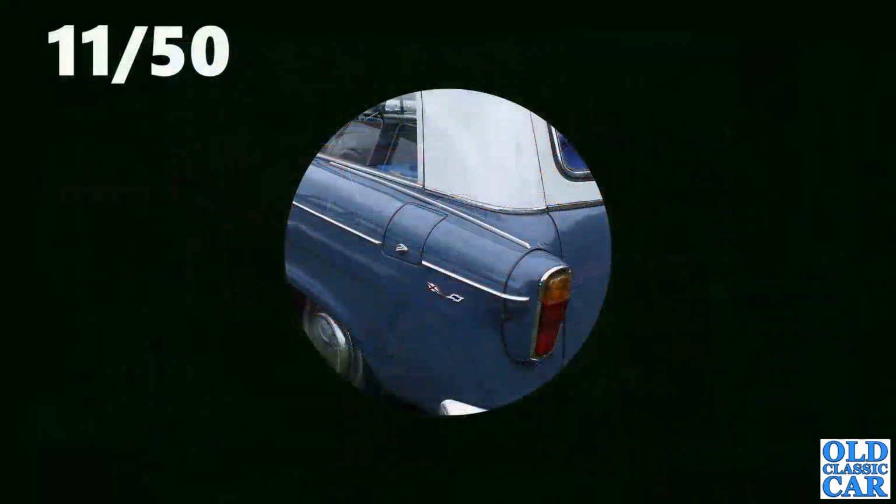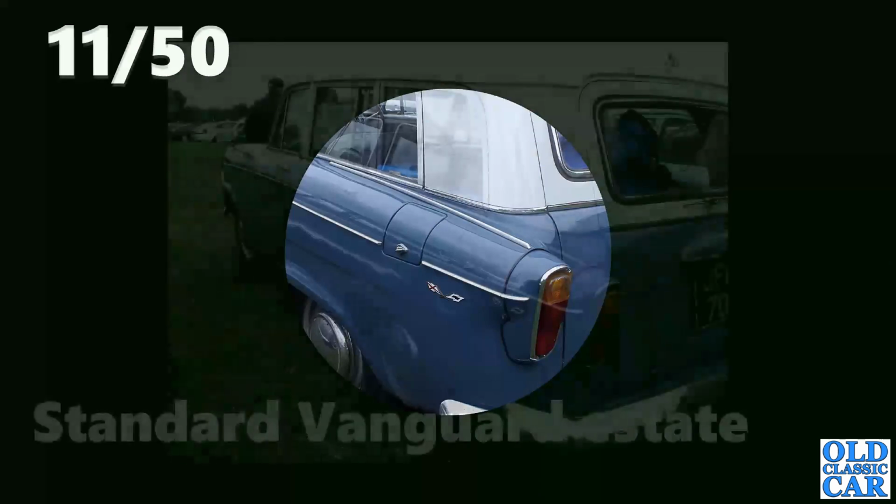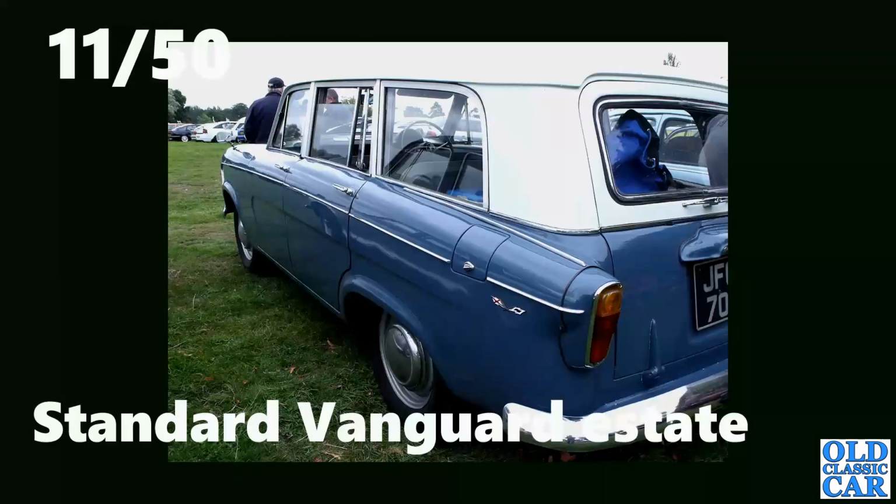Number 11 now, rear three-quarter view. What make and model and variant, in fact, are we looking at here? The little badges on the rear corner may give it away. And it is the Standard Vanguard Estate. This was based on the Phase 3, or probably the revised Phase 3, the Vignale, which was a revised version of the Phase 3, but either will do.